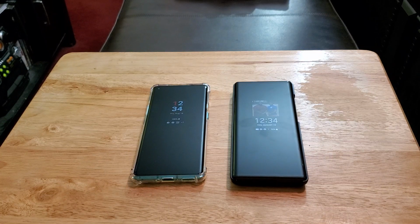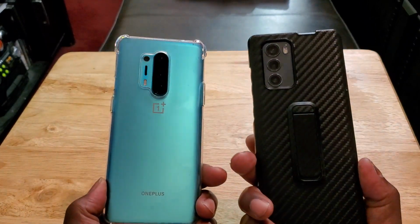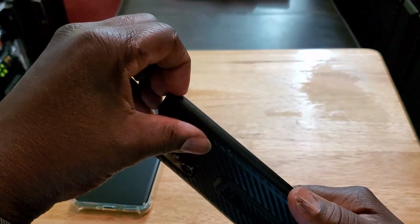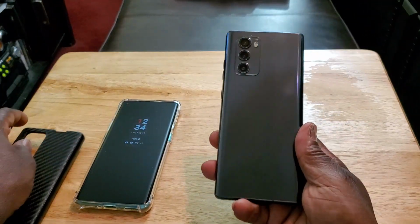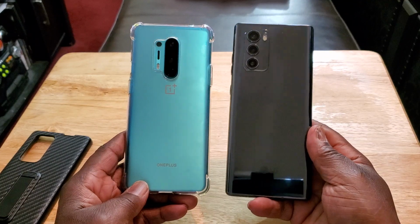Now first thing I want to get to is the design. So they both have their own unique design. Which one I like better? Well, let me take the case off the Wing so you can really see it. And you could pretty much see the design of the OnePlus 8 Pro.